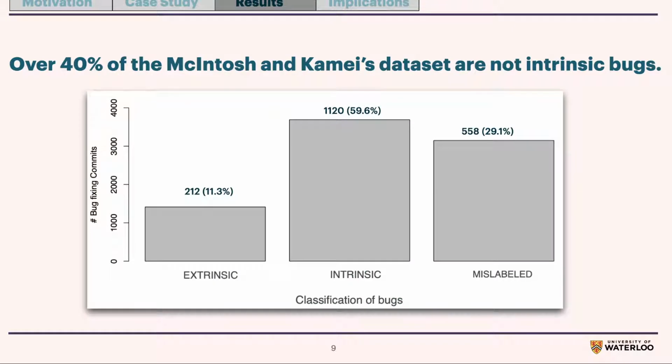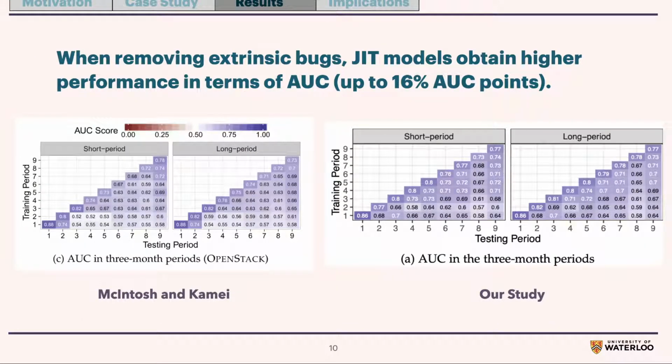The first result we obtained was the difference between our manually curated dataset and an automatically extracted dataset, as in McIntosh and Kamei. We can observe that over 40% of McIntosh and Kamei's dataset are not intrinsic bugs. So an automatically extracted dataset might not be a reliable dataset to train just-in-time models. Then another result is that when removing extrinsic bugs, just-in-time models obtain higher performance in terms of AUC points, up to 16% AUC points of difference.